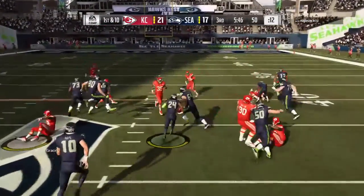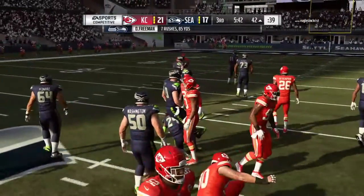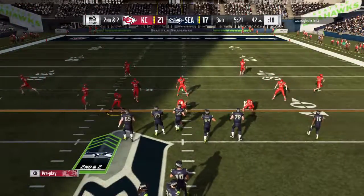This is Freeman on 1st and 10. And they'll get him down here at about the 42. Just what you want on a first down run. Call it 8 yards. And it's 2nd and 2.